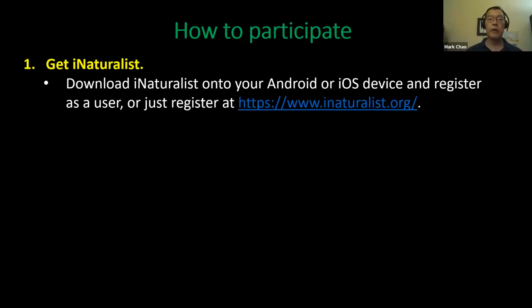So the steps about how to participate. The first step is to open an iNaturalist account so that you can enter the system and you can use it. And there are different ways to get an account. One is to download it onto your mobile device, an Android phone or an Apple iOS phone, and register as a user. Or you can just, without a mobile device, register at the given web address, www.inaturalist.org.